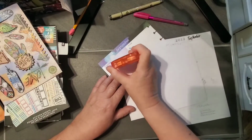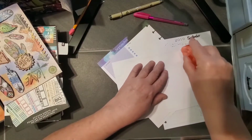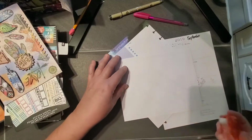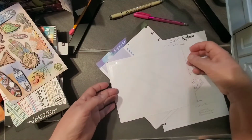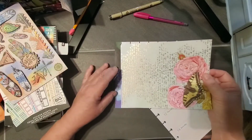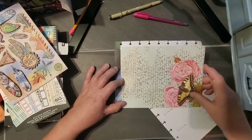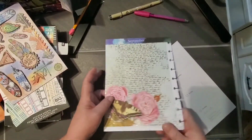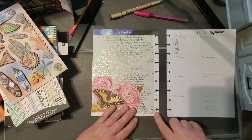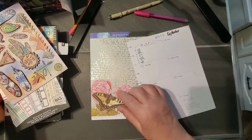I think this will just make this spread easy too. This tape runner is really sticky. I'm going to do it this way, and I'm just going to line it. I'm going to leave the September at the top this time. I'm just going to line that right up with that and with this, and then push it down. Now, I didn't bother to take it all the way to the edge, but you could do that and then just use a punch and punch the holes back out again. That's easy enough to do anytime you cover the holes up.